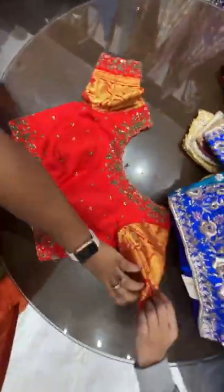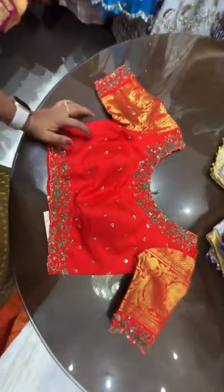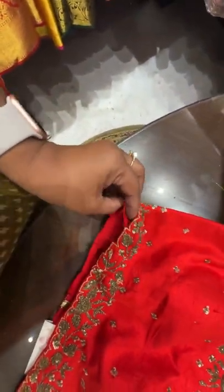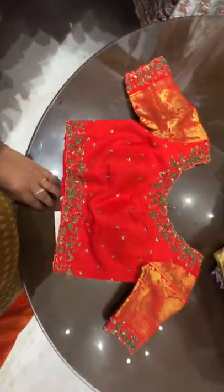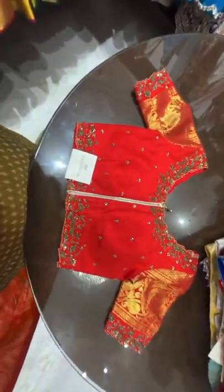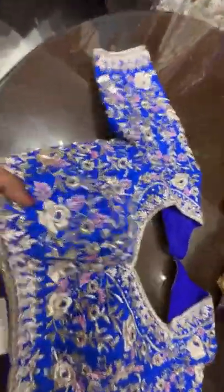Coming to the next blouse, with zari sleeves, you know, we have cut beads work. It's a pure rossel blouse. It has zari sleeves. The size of the blouse is 32 to 34. So just please note down this 32 to 34 is the size. There is extra fabric, but it won't fit above 34. Okay, so this is the front, this is the back. The price of the blouse is 3,500. Okay, you can grab these pieces. And coming to the next blouse, this is a nice royal blue blouse with heavy embroidery on it.